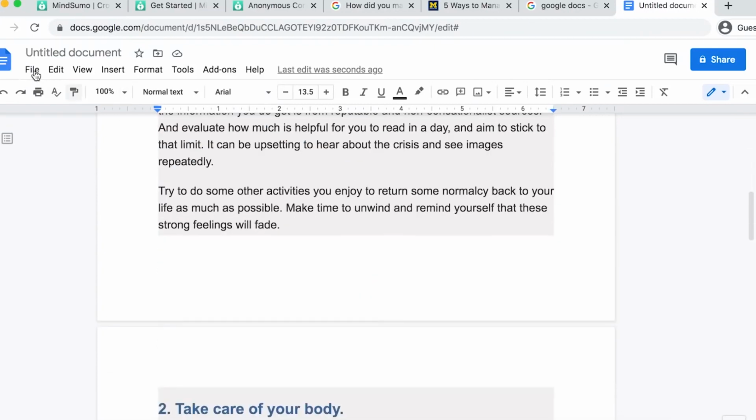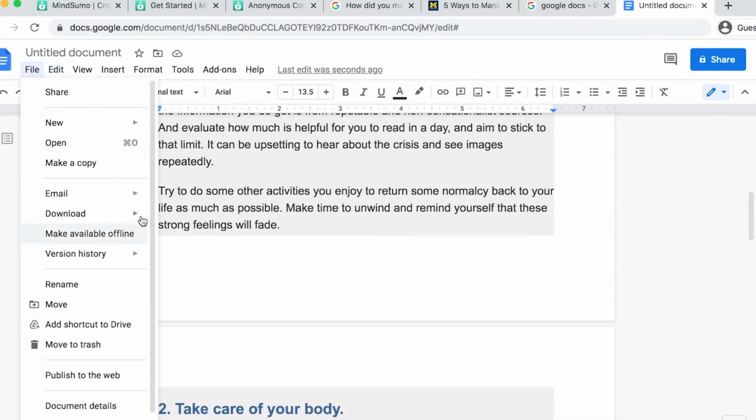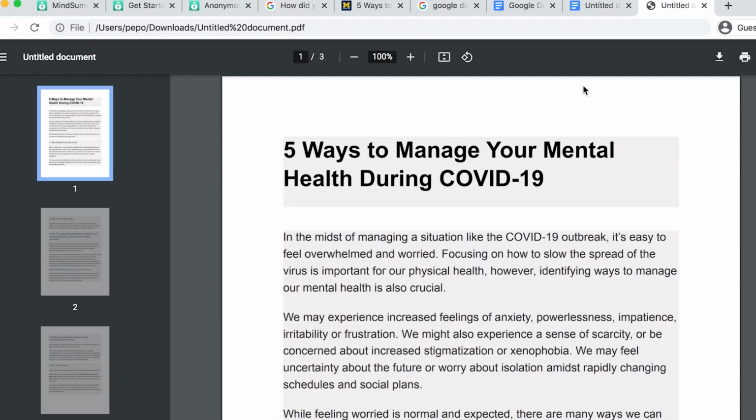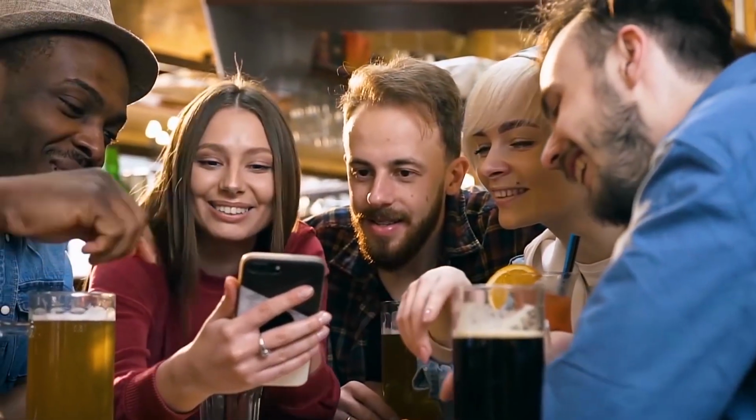So just search for the answer on Google, edit it in Google Docs. And once you're done, go to download and download it as a PDF document. Once you open up that document, it's going to look something like this. And as you can see, this is really, really professional. Once you have it on your computer, you will just come back here and you will submit the answer and you will most likely be in a share on the money from this question.